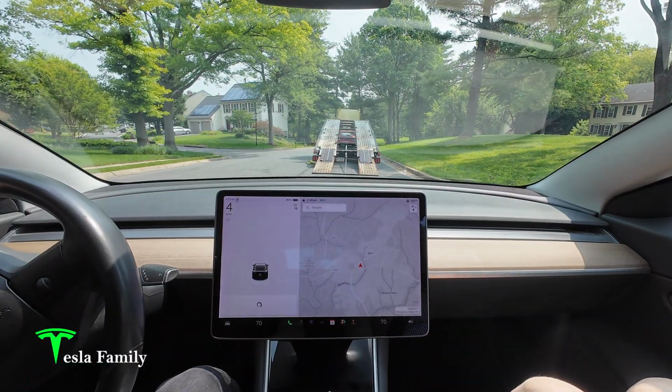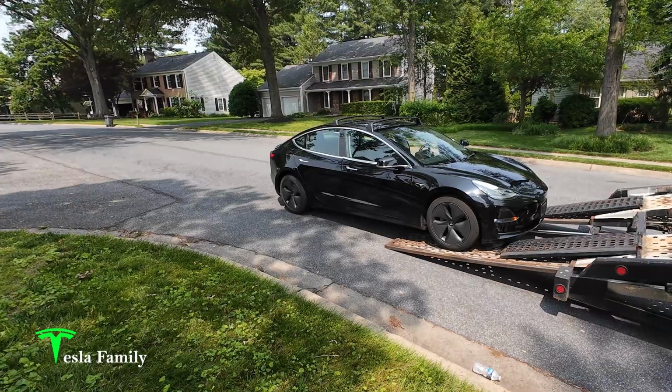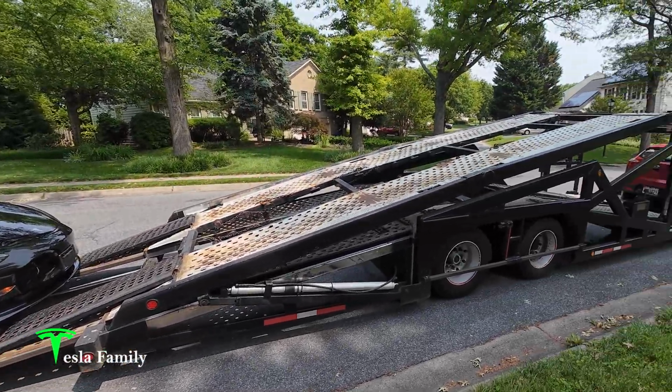All right, should we hit the ramp? Okay, we got the thumbs up from the driver. There it is, Flash getting loaded up on the truck. Man, it's been a good run.